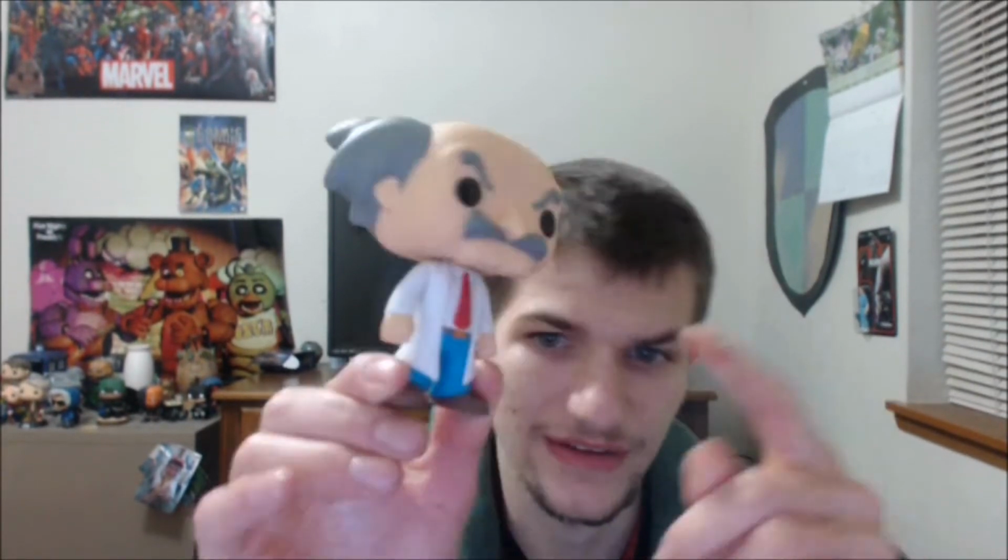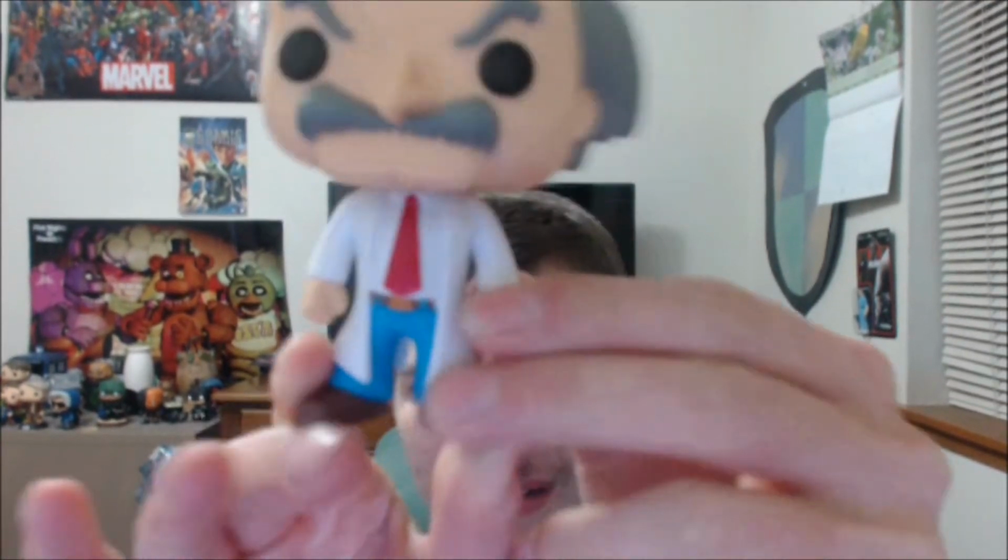I gotta say, he has really nice details, as you can see here. I kind of like the design of it. It kind of looks like Albert Einstein, which technically Dr. Wily is based off of in an alternative way. He's got nice detail with the bow tie, the pants, the belt. It looks pretty good. There's a little smear of paint right there, as you can see. Maybe you don't see it on camera, but it looks pretty fine in detail.